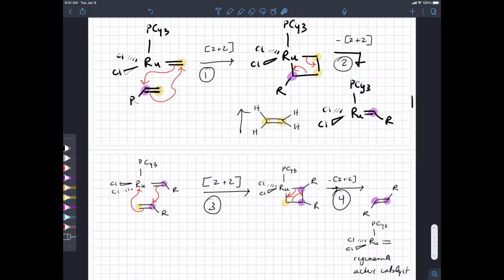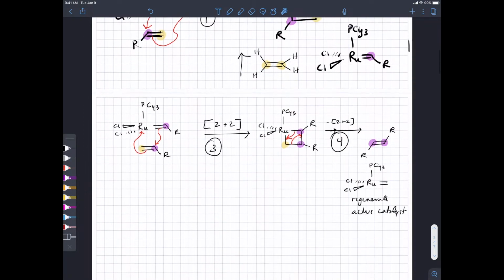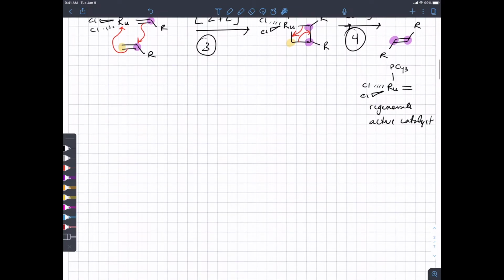All right. Yes? Is the product always trans? In non-cyclic molecules, yes, usually, though I'm not going to push you on stereochemistry there. For cyclic molecules, it will be whatever the cycle can best tolerate. So I believe we talked about 1, 2, 3, 4, 5, 6.